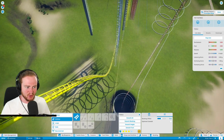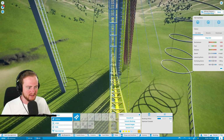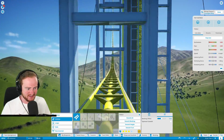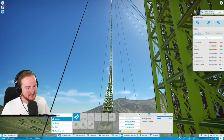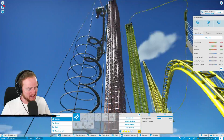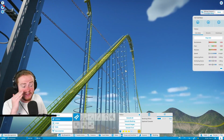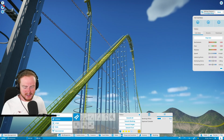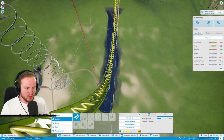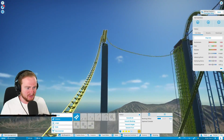Down. And this bit's awesome. I don't know if this is intentional, but watch this. So it goes down here, and it actually goes through the supports. Look how cool that is. That's awesome. Anyway, it goes back up. Slow invert return. Back to the chain lift. And if what you guys and the game says is true, it should be just a freaking awesome ride. And then we've got another little drop. Huge mega bank curve back to the beginning.